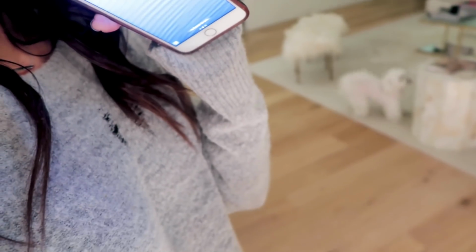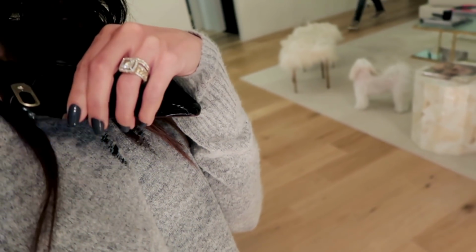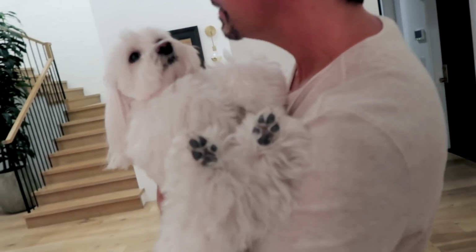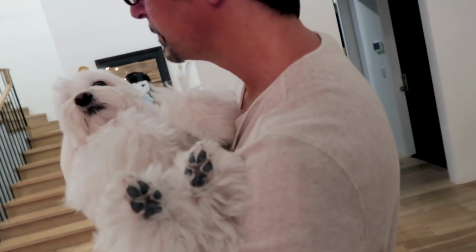Oh my God, Puka, you crazy little boy. And someone wants to go bye-bye. Someone wants to go bye-bye. Pookie, would you like to go with us to pick up dinner? Do you want to go bye-byes? Do you? Look at his little paws.